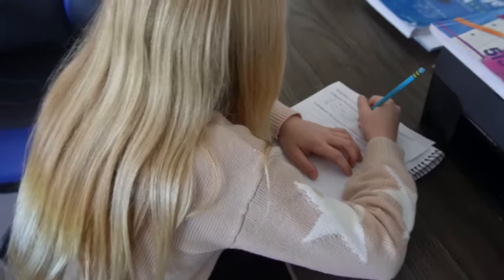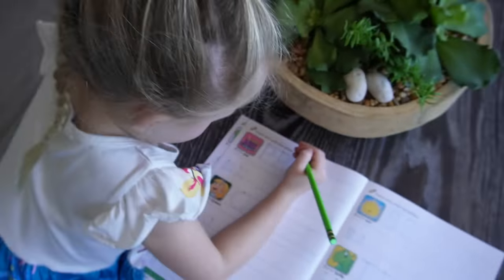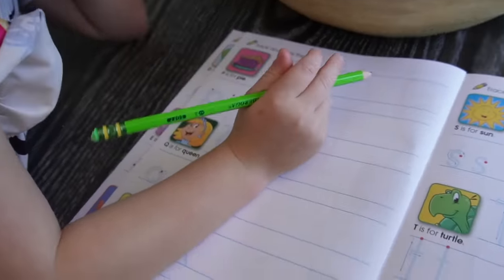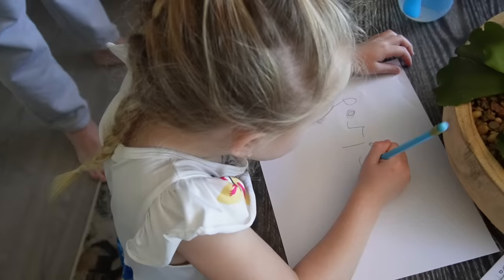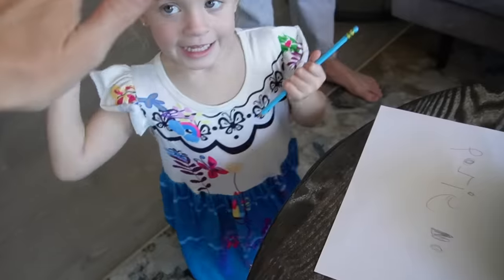Look who just walked in here. Hello, Posey. Okay, Everleigh is finishing up her spelling test, and I'm getting Posey some work to do. So me and Posey a couple days a week, too, we'll do some preschool, right, Posey? And she's a very good little preschool student. Zealand just walked in. Hey, Z. And Dada just walked in. Hey, Dad. Good job. High five, Posey. You're so good at that.